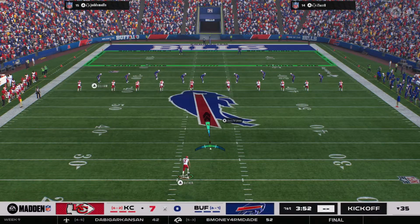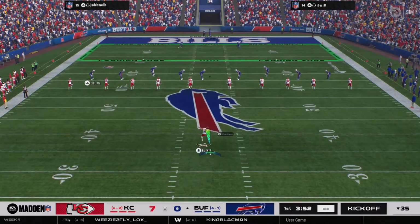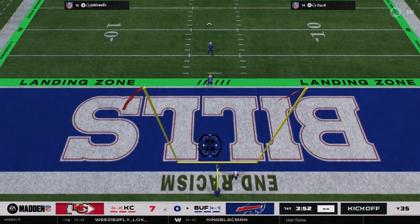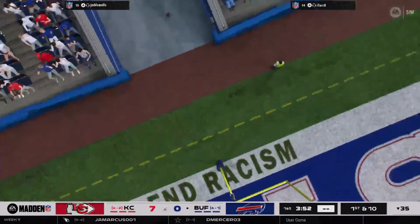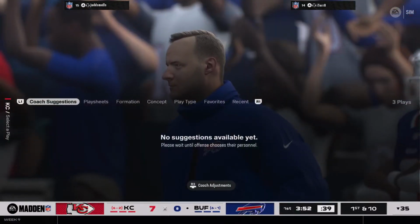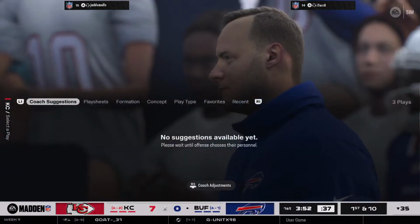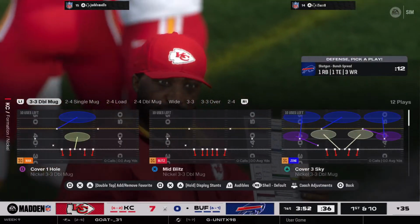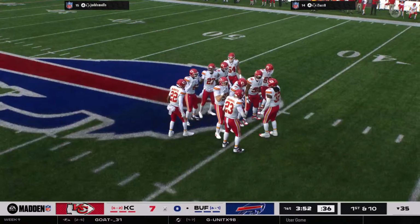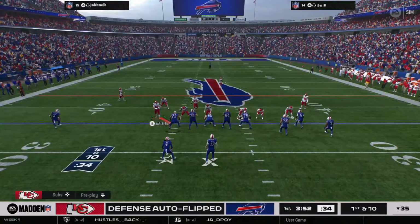So now it's Butker following the touchdown to send this one away. And no chance to return this one through the end zone for a touchback. From the 35, it's 1st and 10.